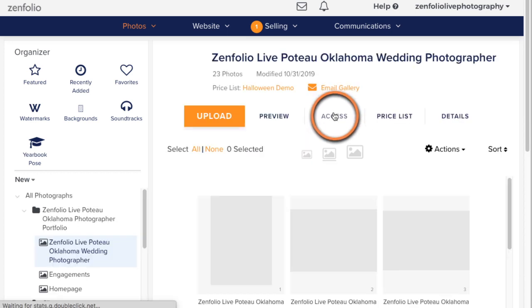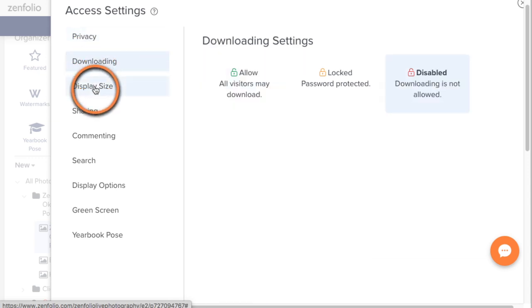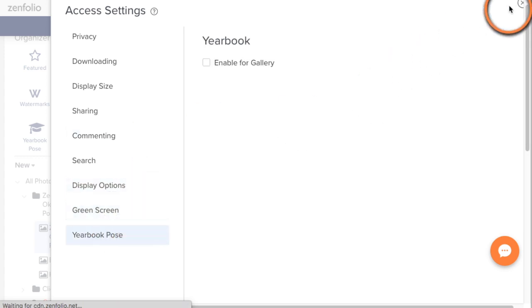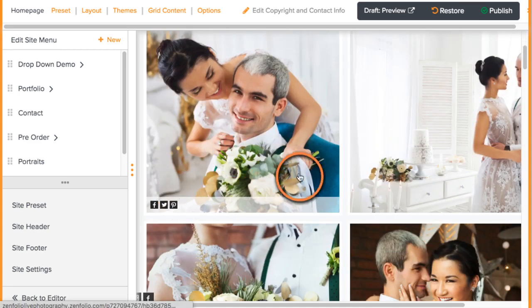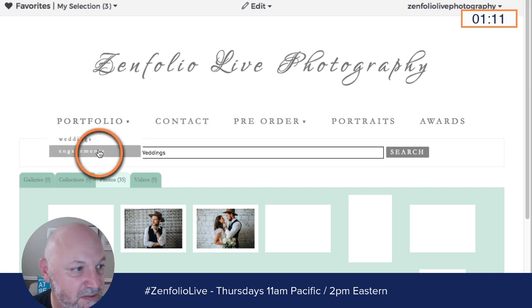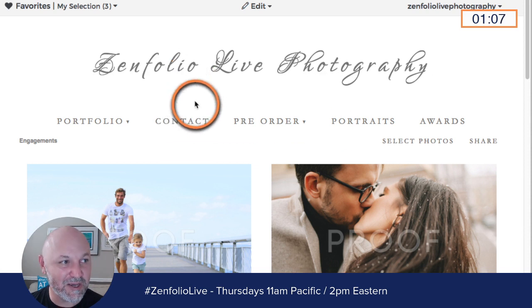Sometimes under access, I think you can disable it there. Comments, search, display options. Okay, let me show you how to do it in a gallery. I'm not sure why it's not showing up right here. I think maybe I've done something weird. Let's go to a gallery really quick and I'll show you how to do it there. And then unfortunately, I'll probably be out of time. All right, so what is this? I've been messing around with this website. It's all crazy. Okay, here we go.